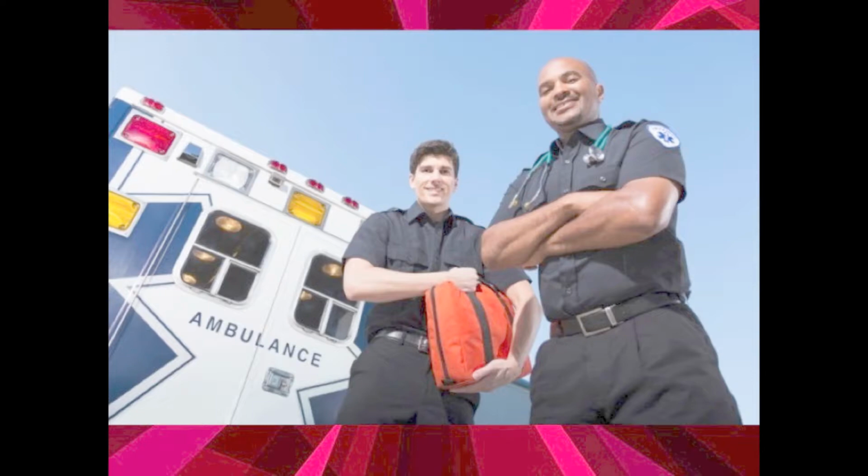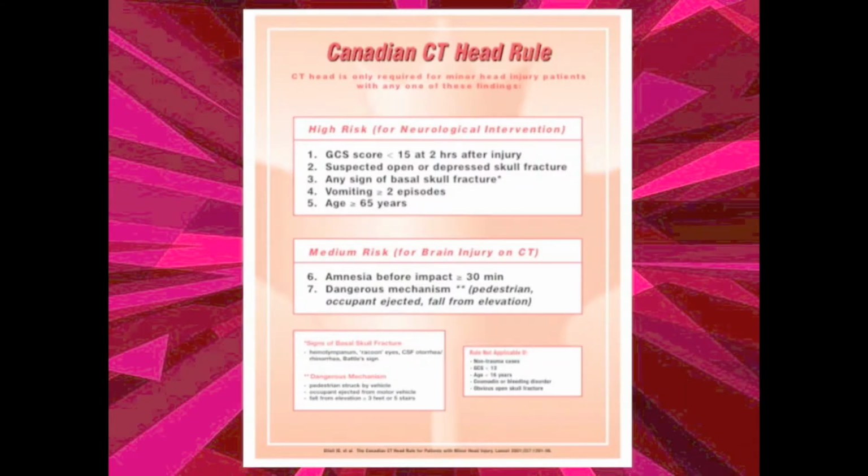But he has a potentially dangerous head injury and might need a CT scan. So you pull up the Canadian CT head rules to help you decide if he needs imaging. This rule says that a CT head is only required for minor head injury patients if they have one of the findings that would place them at high risk, meaning they may need neurological intervention, or at medium risk, which means there would be signs of brain injury on CT scan.